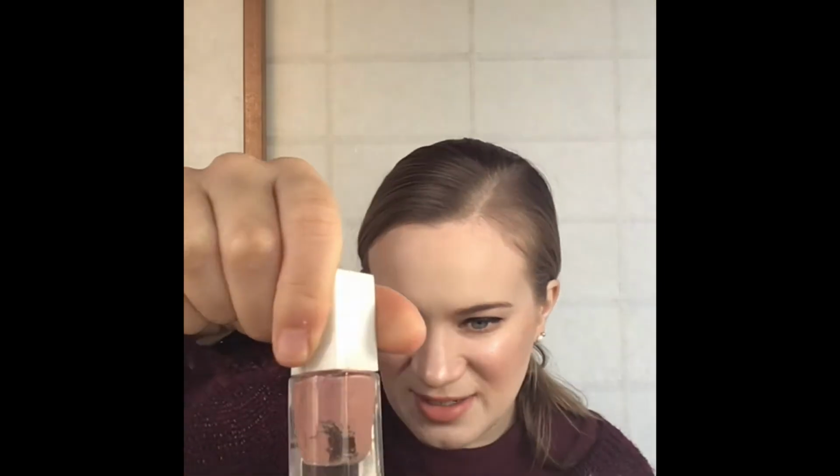I don't know. And I actually used up a nail polish, which I literally never do because they always dry out before I can use them up. It looks like it's full, but it's literally just dried around the sides. You can even see it's empty. This color was really pretty.